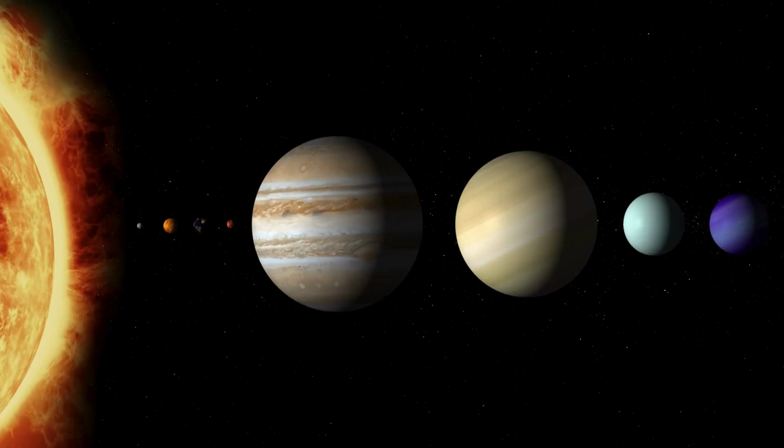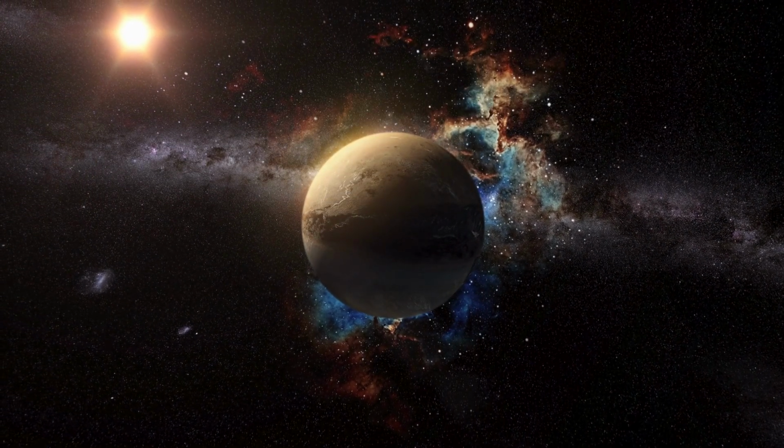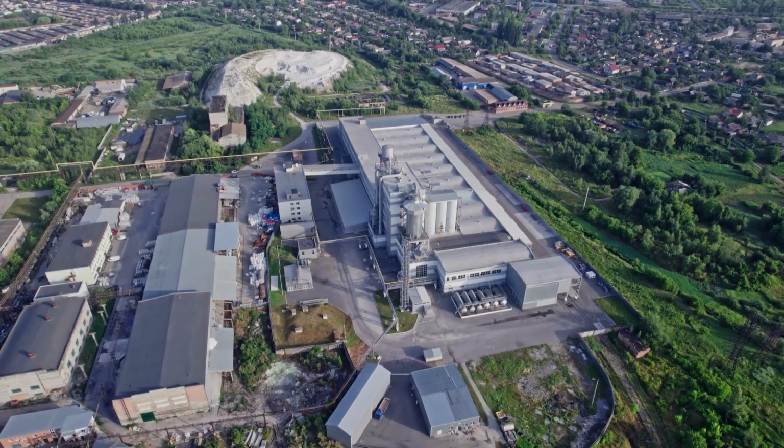As new and advanced telescopes are being developed, our ability to uncover the mysteries of the universe is growing at an exponential rate. What star system would you like to hear about next?